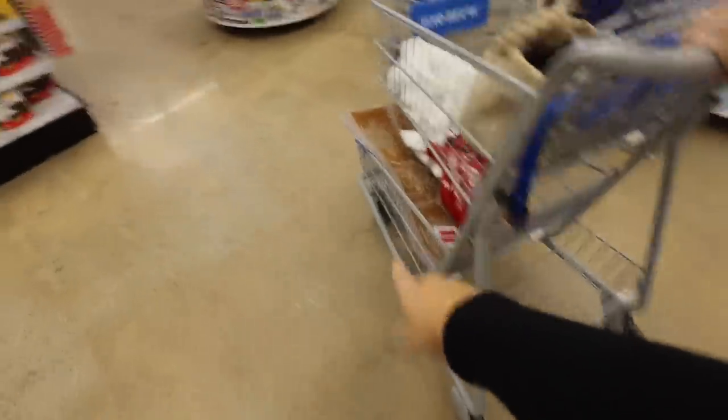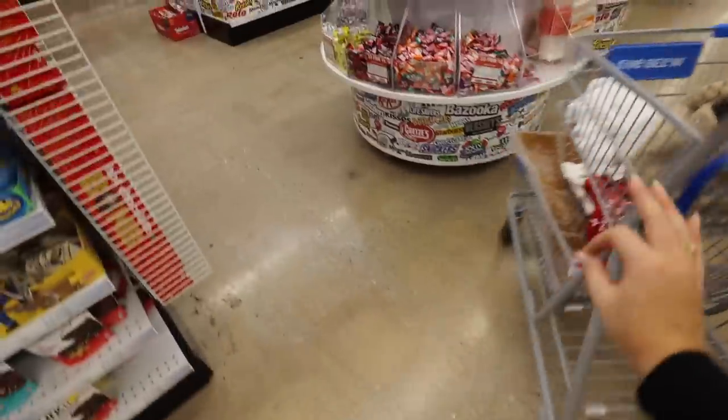I got more stuff. Obviously, when we get home, I'll do a whole haul, but yay! Stay away from the candy. No candy. Okay, that one we can walk away from. I'll go first.